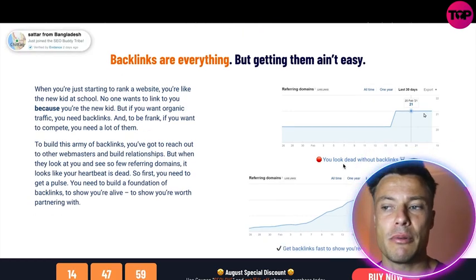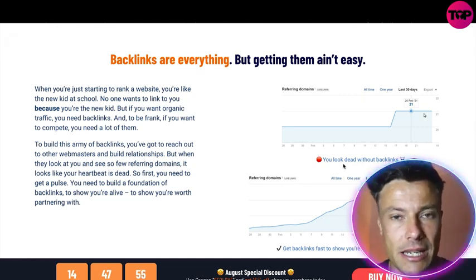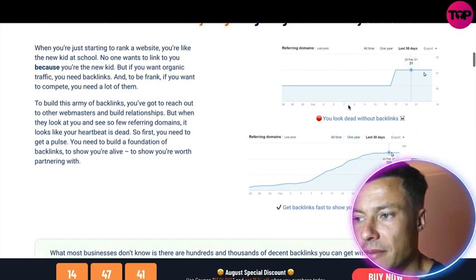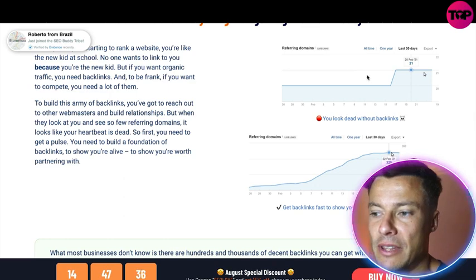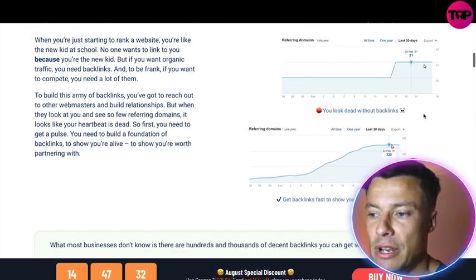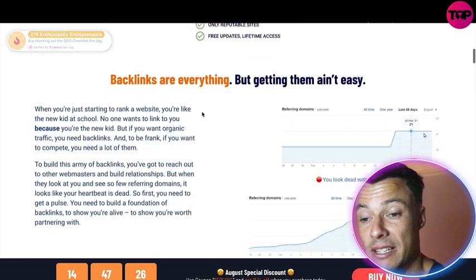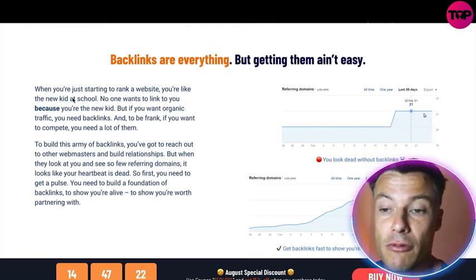Backlinks are everything, but getting them is not easy. There are lots of people who will offer you backlinks, but not necessarily the most quality, and you need high quality backlinks from highly reputable sites. You can see over on the right it's giving you a couple of examples of referring domains. 21 for February, and then on February the 22nd, referring domains, you can see it's 320. It shows Google, etc., that your website is alive and kicking and something that they should be ranking.